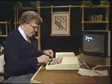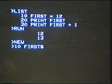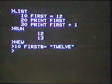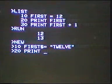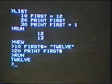First of all, we have to put a dollar sign after the variable name, and we have to enclose whatever we're going to put into that variable in quotation marks. And we'll write a little program, a new program. And that's a very simple program. We'll do it the same sort of way. First, and we put in the dollar sign equals, in quotation marks, 12. And we'll print it. Print first with a dollar sign again. And if we run that, we get 12 printed out.